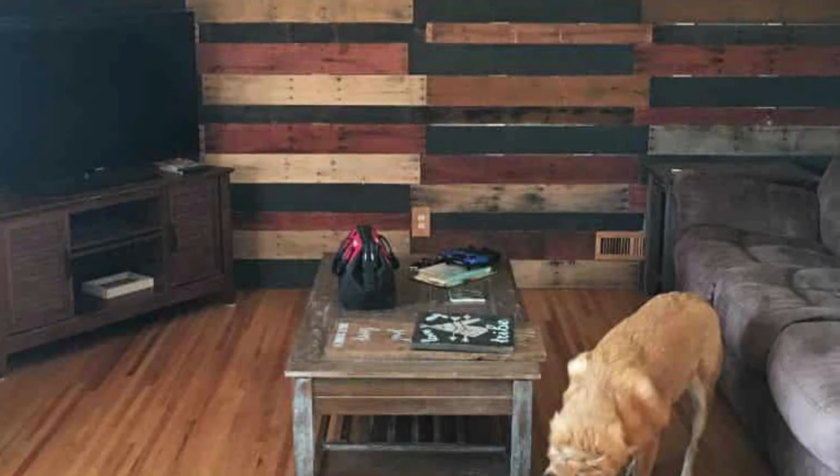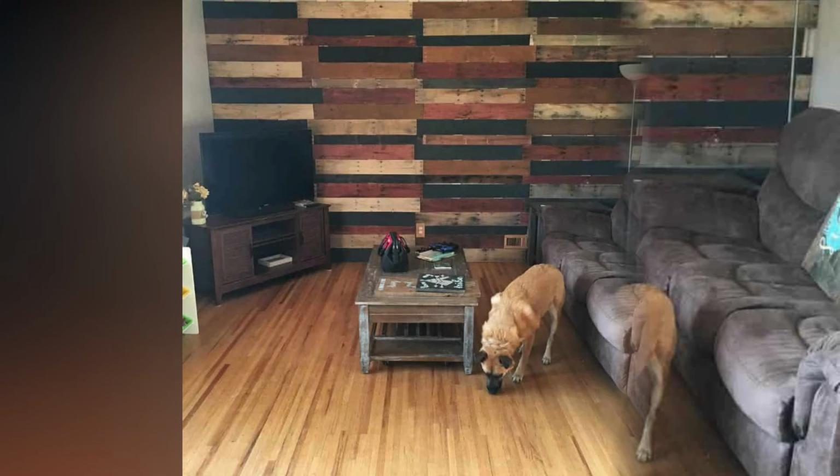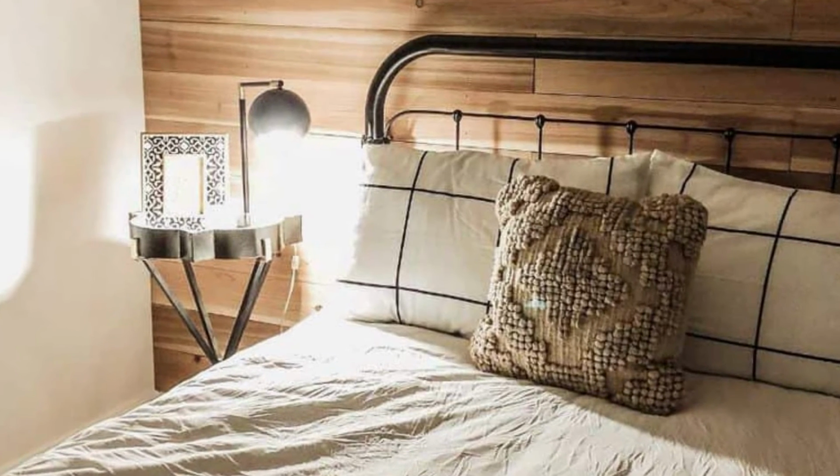Before we wrap up, let's talk about the advantages of giving your walls some love. First off, it's an instant mood booster. Walking into a room that reflects your style and personality can elevate your spirits and make you feel more at home.